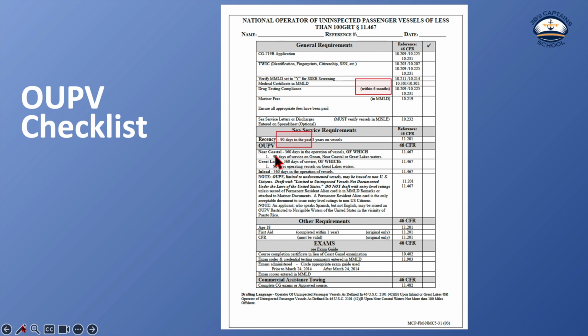So near coastal, 6-pack license, 360 days of sea time, 90 of which were in the ocean or near coastal or on the Great Lakes, 90 of which happened in the last 3 years. That qualifies you for near coastal. If you don't have 90 days near coastal, ocean, or Great Lakes, then you're going to get an inland license. If you look right here, my cursor's at 360 days of operation of vessels. So that would be inland. On your sea service form, you'd have selected shoreward of the boundary line. So that's the days at sea.